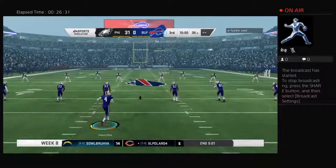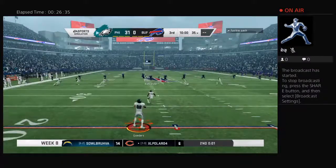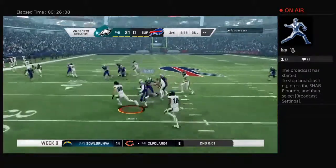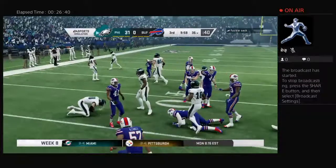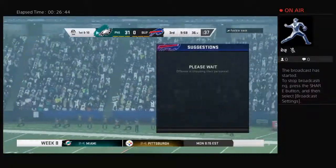Coach, forecast calling for more of the same. The rain set to continue as we are underway in the second half. It's a very short kick taken by an up man. And they're going to wind up with pretty good starting field position as they get it up past the 35.